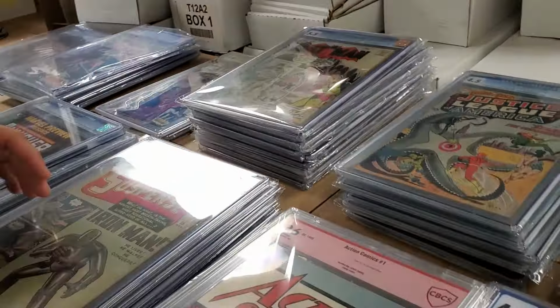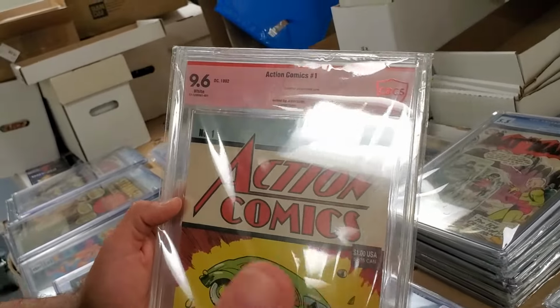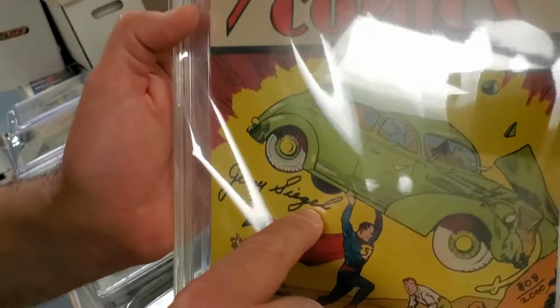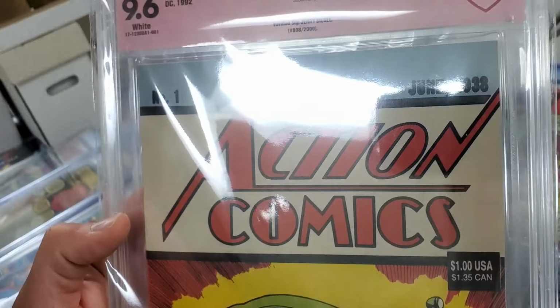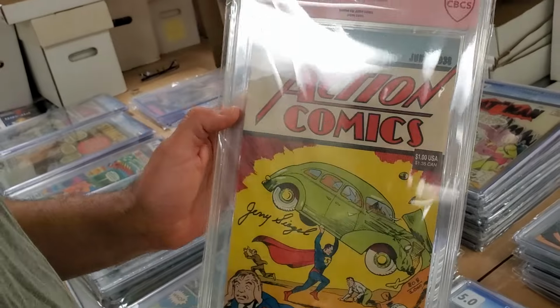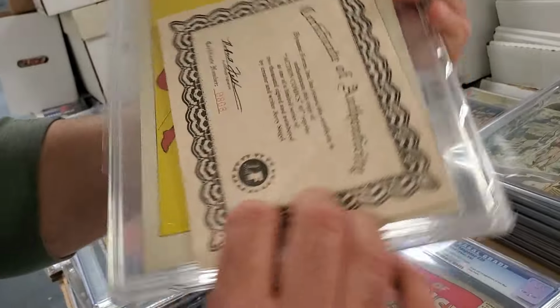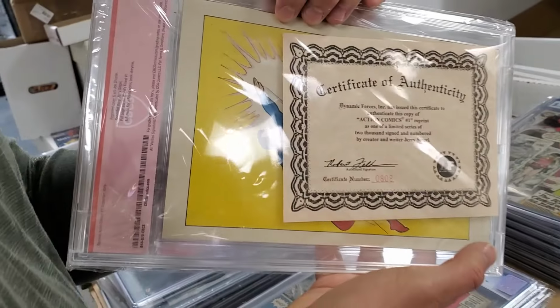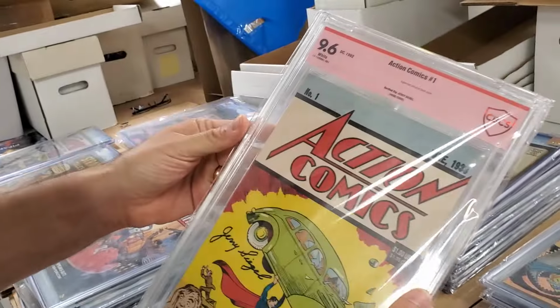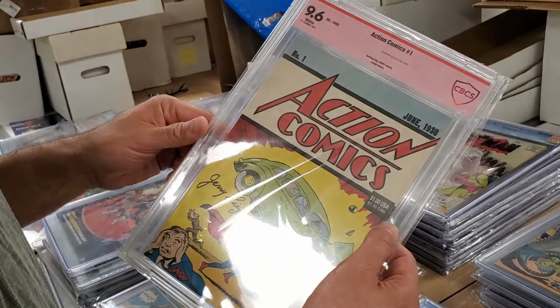Now here's something interesting. This is a reprint of Action. This is not original, in case you're wondering, but this is signed by Jerry Siegel, certified by CBCS in 9.6. Jerry Siegel autographs are not that common, I've never seen that before. That is really, really cool. It's even numbered with the certificate. Yep, there's your cert. So this is, though not a rare book, the fact it's signed by Siegel makes it really special.